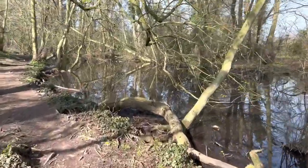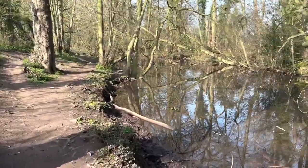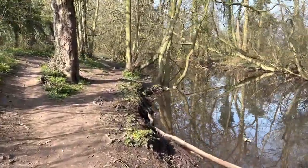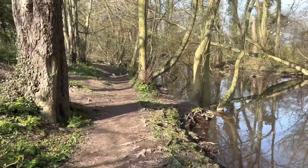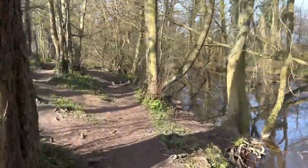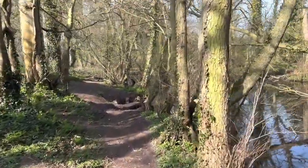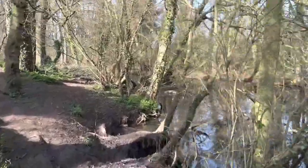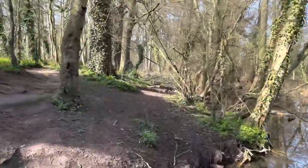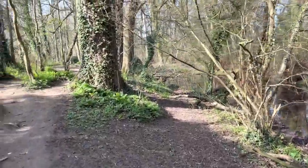For me, this is the best bit of the walk along here. Very peaceful and calm. And because we're quite a way outside of Hitchin now, a lot of the people just nipping out to take the dog for a quick walk tend to have diverted off by now and gone round in a circle back into the town. So you get fewer and fewer people coming along here. But you'll always see somebody.